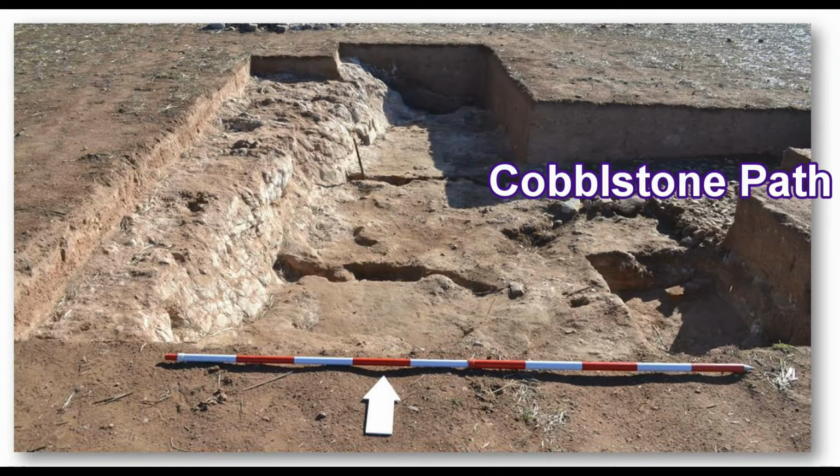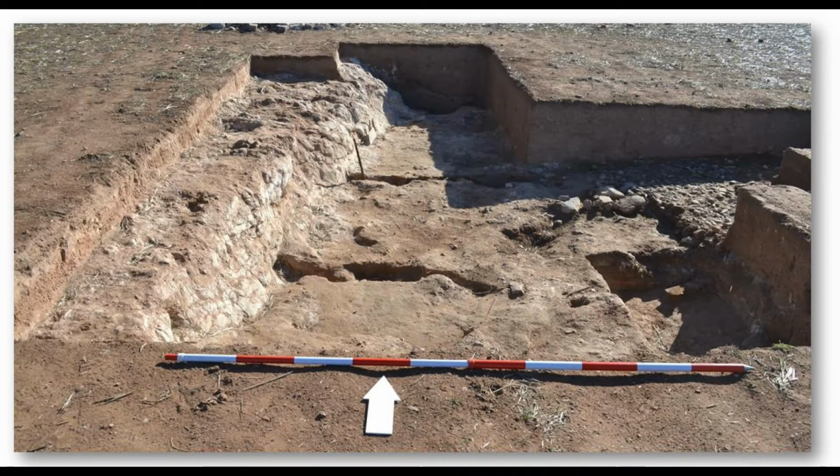Here, there's a cobblestone path, which I think is outside the dwelling, because just here was where we found the rubbish dump. So I think the rubbish dump was just outside, and the cobblestone path was also outside. But here, we're looking at the inside of a long rectangular dwelling.